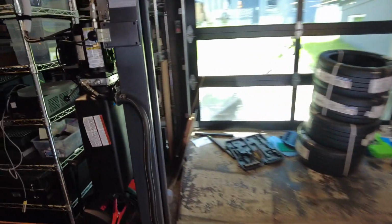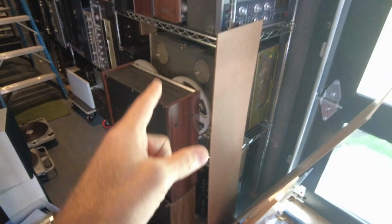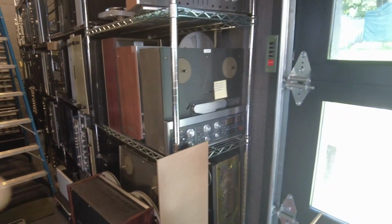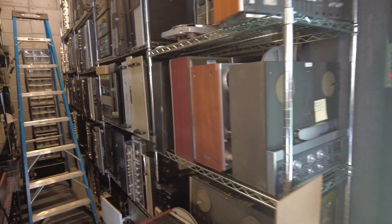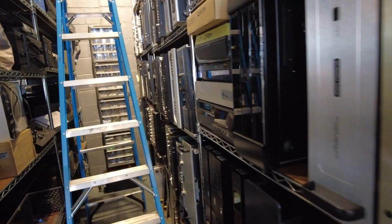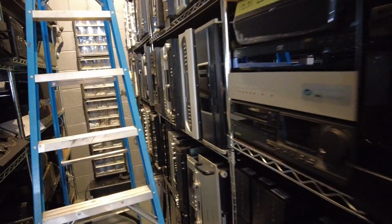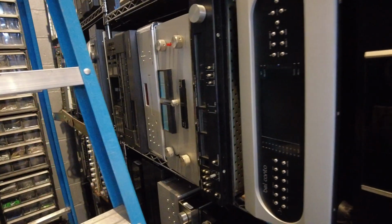Well, let me show you some of the stuff on this rack here. A lot of reel-to-reel machines. You'll notice I've been trying to push these out. So we've got about 4 or 5 machines on market right now, more than we've ever had, and we've got another 4 or 5 coming. So if you're in the market for a reel-to-reel, reach out, let's have a conversation. It's a little complex to pick one. It's better if we just discuss what sort of intended use you have for it.